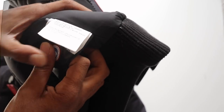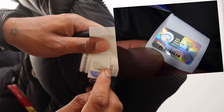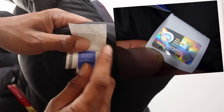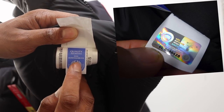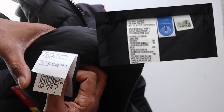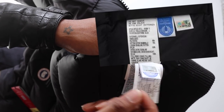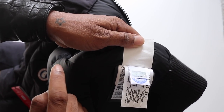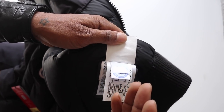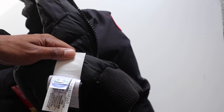But one of the things you can also do in the newer jackets is just jump inside to the label here, and you can see that it should have the hologram and also this quality assurance mark that you can see here, followed by a whole host of other labels. Some of the older jackets, what they've done is they've actually got the labels like this. You will find that the hologram might be here and this blue strip might be here. So you might find that it's 1, 2, 3 columns of the labels. Those ones are a bit of the older jackets as well.